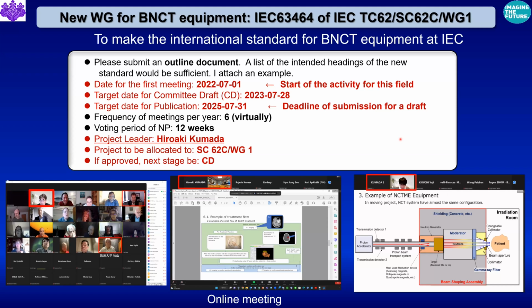However, some researchers for BNCT, including Dr. Nakamura Sensei and I, are also attending the formulation activity. The first edition of the safety standard is likely to be established as early as next year. Furthermore, as the next step, the development of standards for the performance of the equipment has started in the autumn.